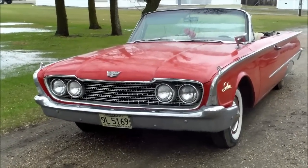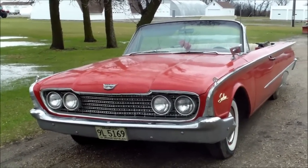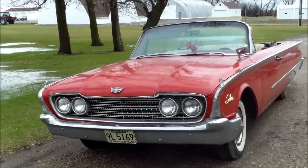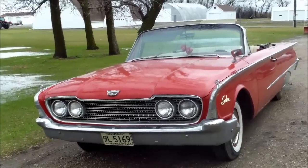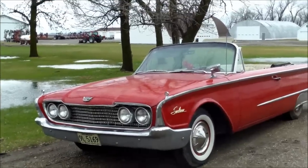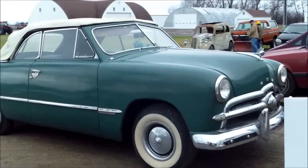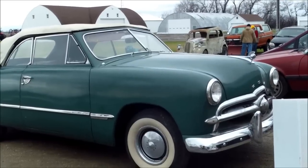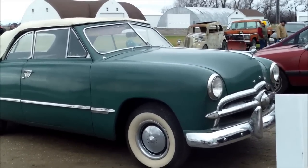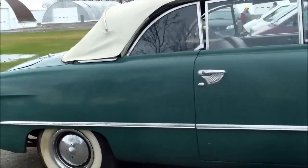A 1960 Ford Sunliner. This is an original car, and it's a convertible. Again, this is a very rare piece. Most of the time when you find these, they are in rougher condition, but this is an original car, and what a cool find. This is a 1949 Ford Shoebox Ford convertible, and appears to be an original car. It does run. But talk about a clean survivor. This is an original car.